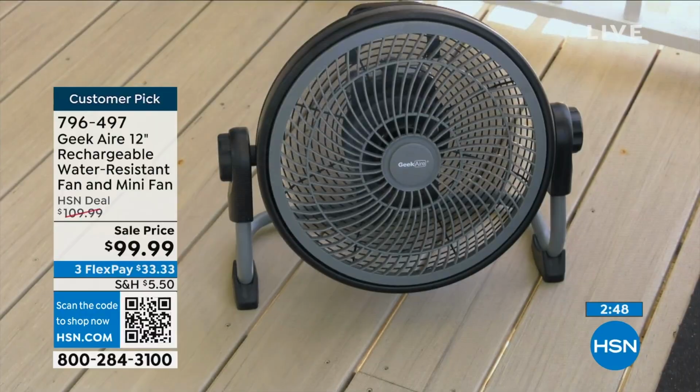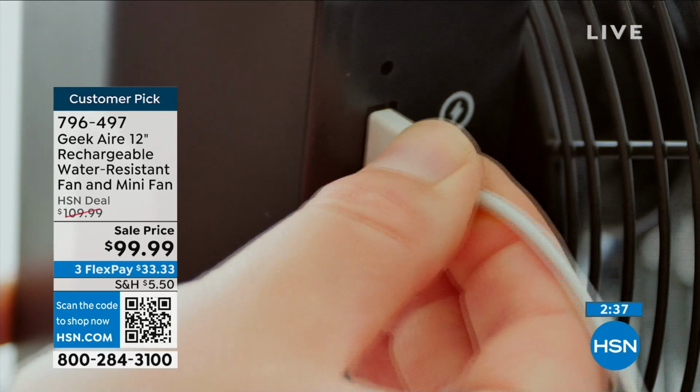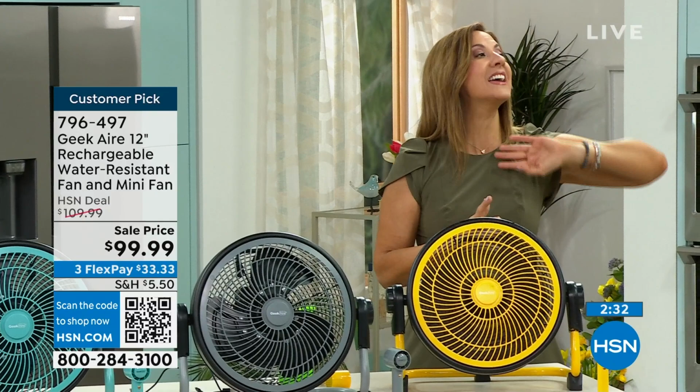So whether you're going to take it to the parties, think of everybody right now that's thinking they're going to go watch the fireworks, go to a barbecue for the 4th, and it's hot outside. This is going to keep the person at the grill cool, the people 10 feet away eating, the people 10 feet away that are maybe in the pool, and even farther, the entire area is going to be cool.